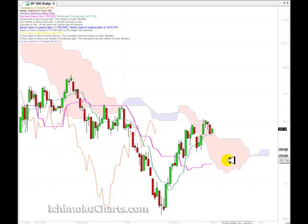Also, we've got the cloud, which is now acting as some sort of support for the market potentially. And we've also had a twist in the cloud a few days ago, roughly about a week or so ago. The cloud twisted to being positive, which means that the market is fairly bullish. So a lot of bullish signs here for this market. The Tenkan Sen is above the Kijun Sen, which is bullish.